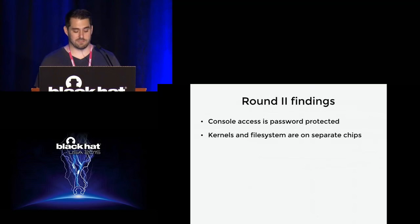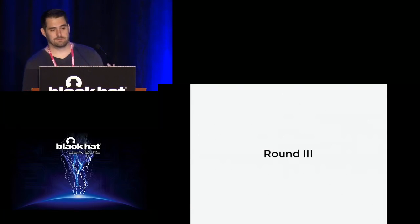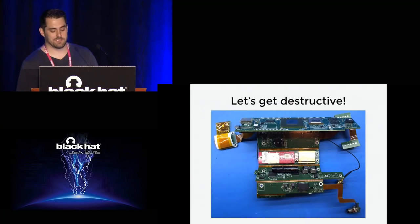But we did discover that in this 16 meg dump, once we finally got the whole thing, we run it through binwalk and strings and all this. There's no file system, just four Linux kernels. So clearly this wasn't going to work for us either. So round three, we've poked at it without getting really destructive. It was time to get destructive.